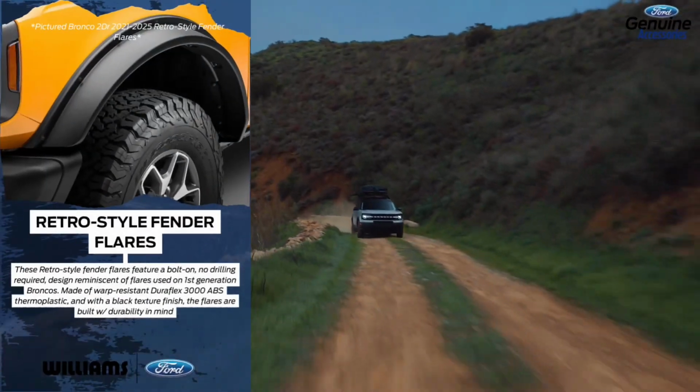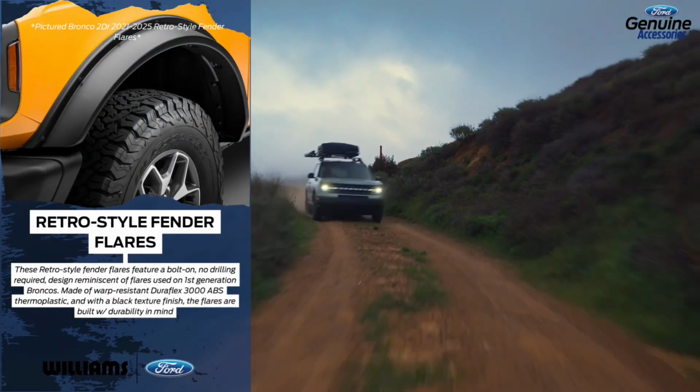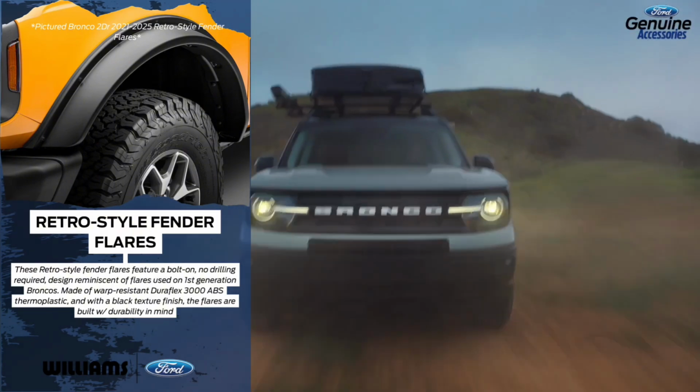For a bold, classic look, check out these retro-style Fender Flares. They add extra coverage for oversized tires while giving your truck that old-school off-road vibe.